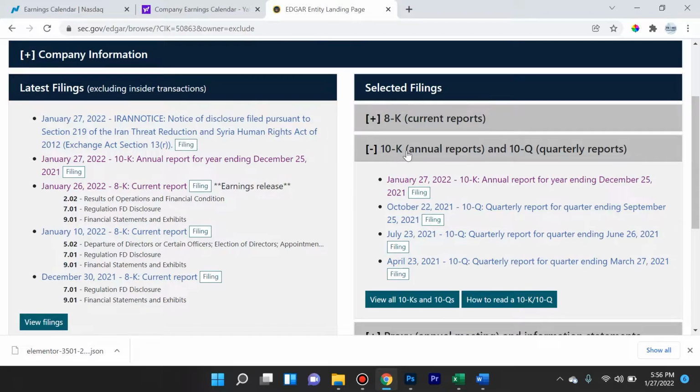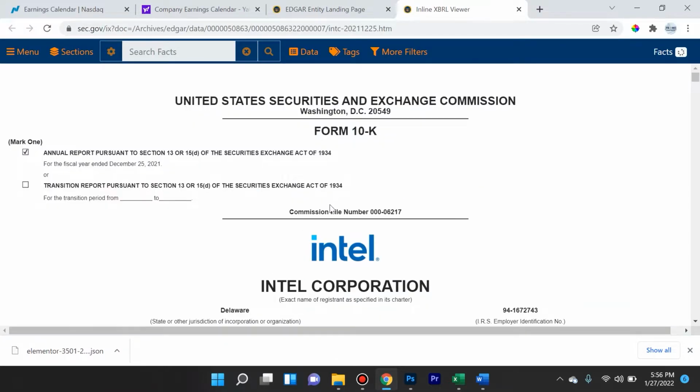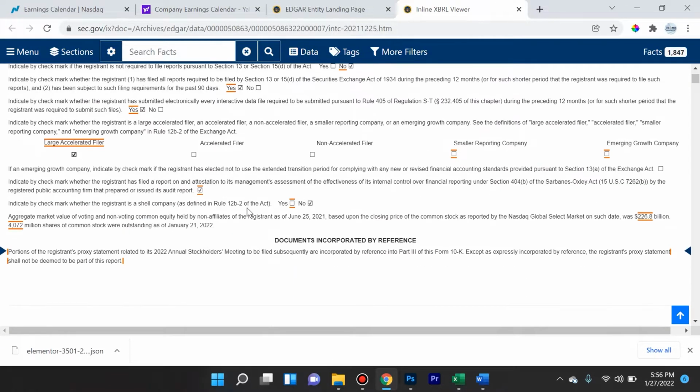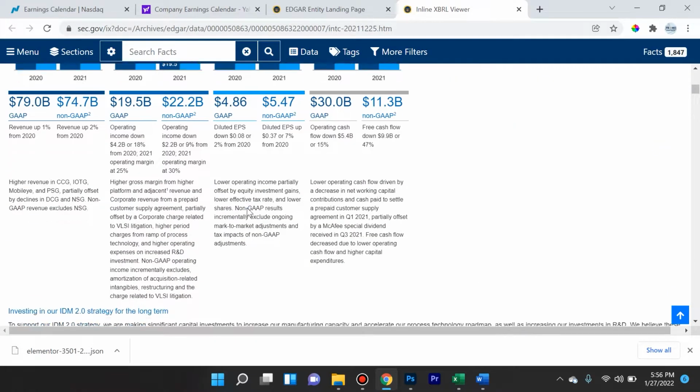Now the 10K is the annual report, and the 10Q is the quarterly report. Why is this important? Because 4 times a year you're going to get a quarterly report, and 1 time a year you will get the annual report. Both are very important for seeing the close-up picture and the grand picture of what happened in the past year. So over here we can see that there was a 10K filed for Intel. And if we scroll down, we should be able to see literally everything we need to.